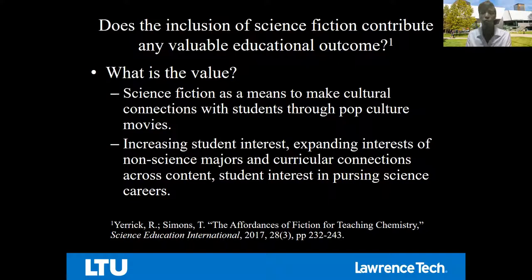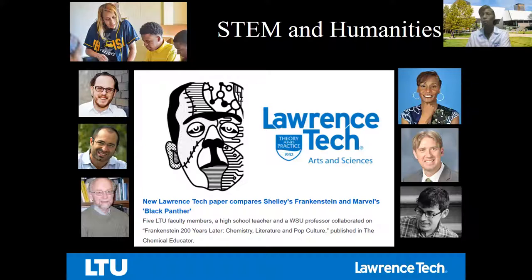As well. So you can now make these connections across content. But I come from the perspective that anytime you have STEM faculty and students and humanities faculty and students collaborating on projects together, amazing things can happen. And that's exactly what we did a couple of years ago, where we ended up publishing a paper drawing comparisons between Mary Shelley's novel Frankenstein and Marvel Studios' Black Panther.